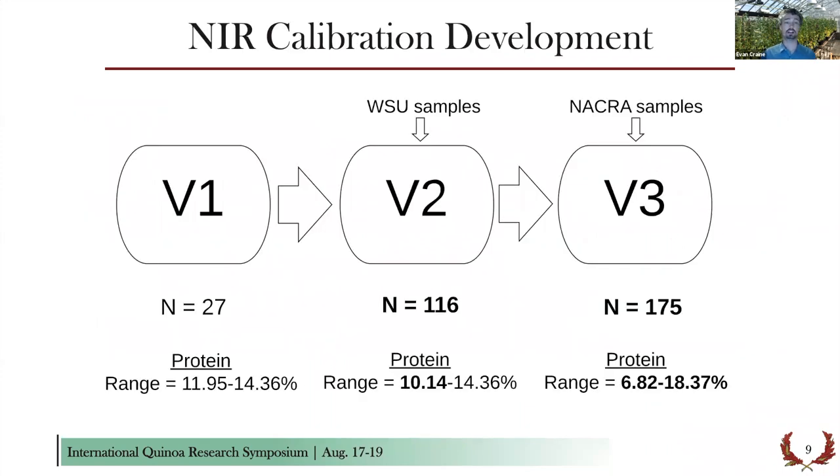This is a schematic of how we developed our own calibration, and it's in three phases currently. We're in the third phase, and I've just given one parameter as an example, and this is protein, to show the evolution over time. And I'm just showing the range in protein values for the reference data. So this is what was measured in the lab and we're using to pair up with the spectra so that we can use this core set of samples to predict new samples. So you can see that we've added samples over time, and that's because when we received the machine, there were only 27 samples in it.